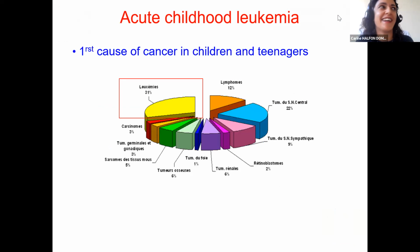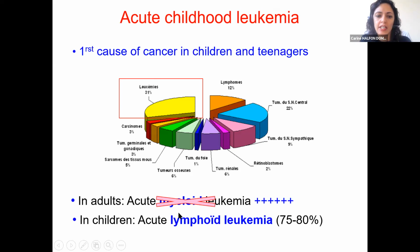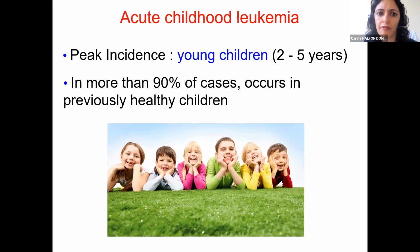First of all, you have to know that acute lymphoblastic leukemia represents the first cause of cancer in children and teenagers. Whereas adult leukemias mostly develop on the myeloid lineage, in children, leukemias are essentially due to the lymphoid lineage in 80% of cases. Acute lymphoblastic leukemia arrives in very young children, with a peak of incidence between 2 and 5 years, and occurs more frequently in previously healthy children.